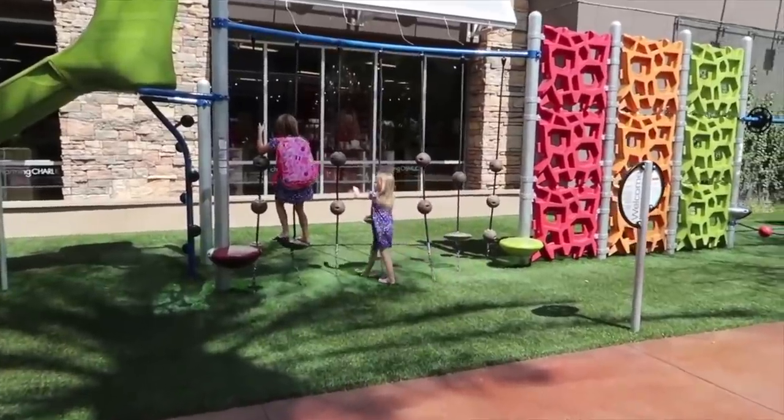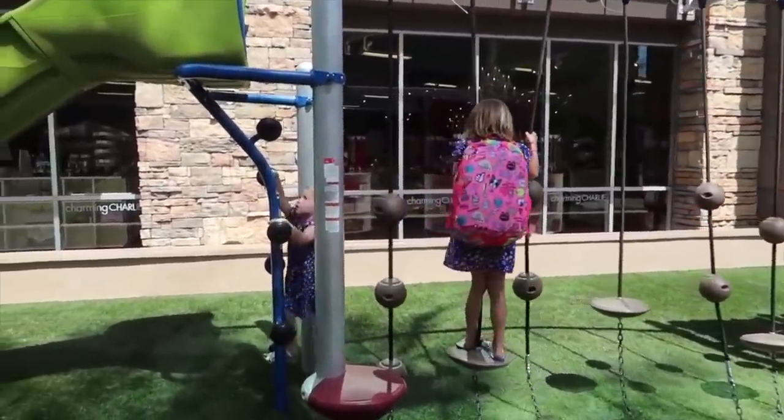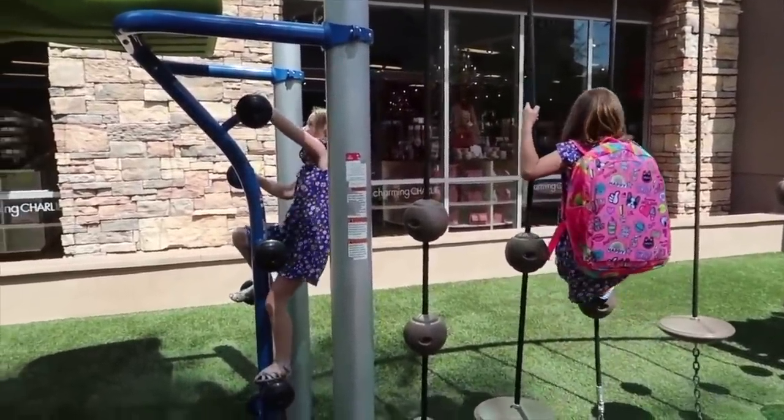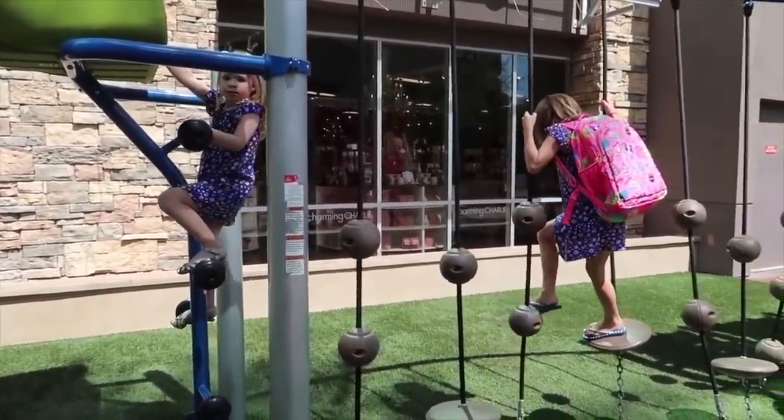And we're taking a quick stop at the little playground outside of Barnes & Noble. The girls are going to play for a few minutes before we continue on our hunt for closed-toed shoes. They got to burn off some of that sugar from the cupcakes they ate.